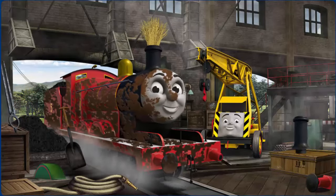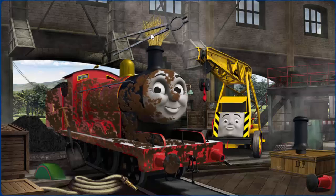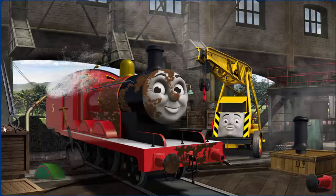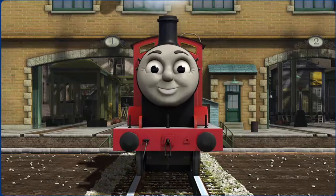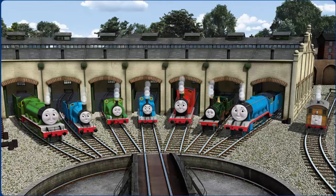James is covered with mud and his funnel is clogged with hay and his buffer is broken. Great job, but there's still more to do. James's buffer is broken. That's right! James is ready to get back to work. You helped repair Henry and Ed.